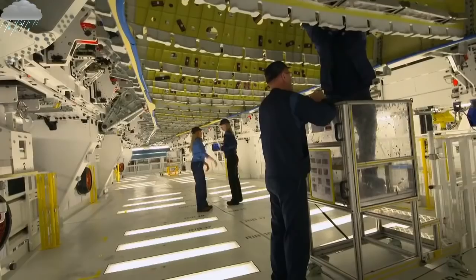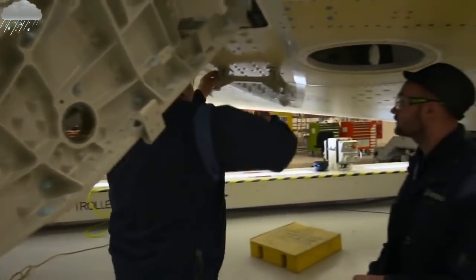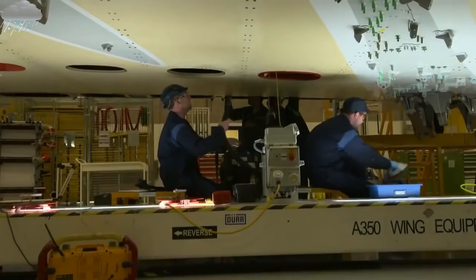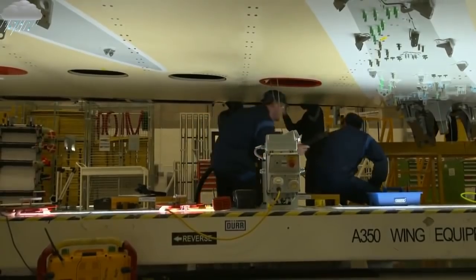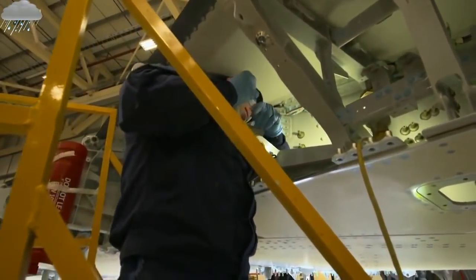I'm not surprised. Older commercial aircraft have up to 8 fuel tanks. The A350 only has 3. One tank is under the main body of the aircraft, while the other 2 are in the wings. Between them, they hold enough fuel to fly from London to New York and back again.